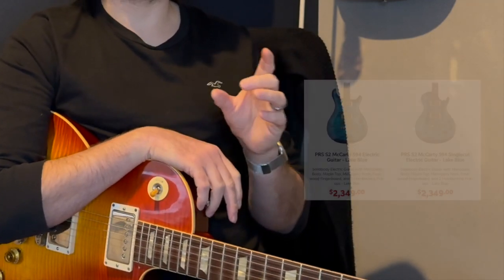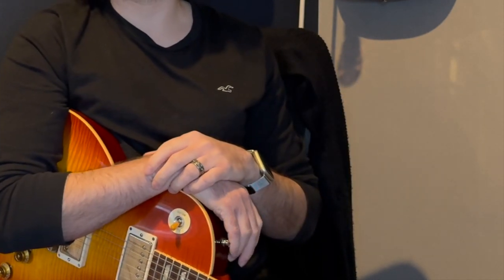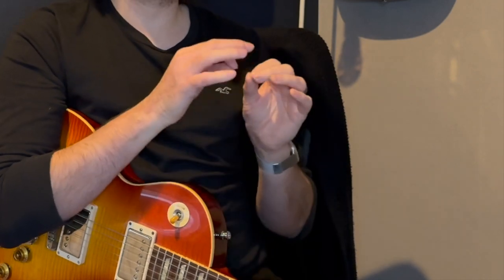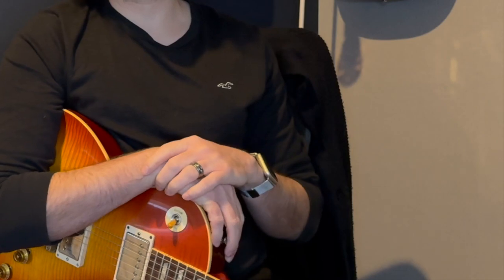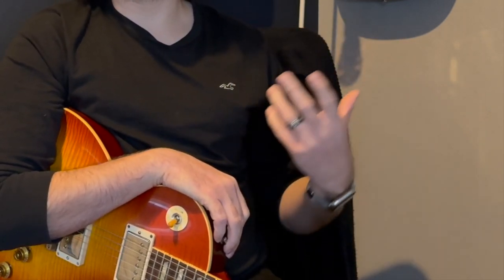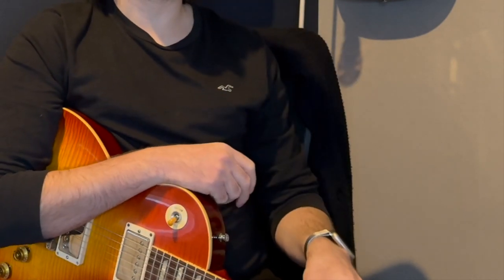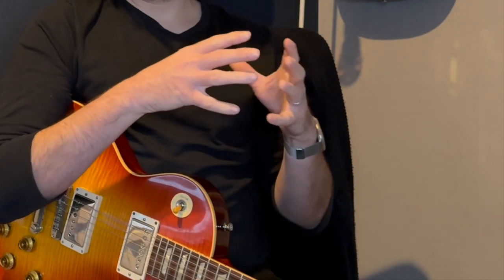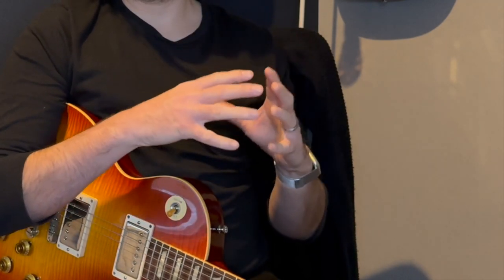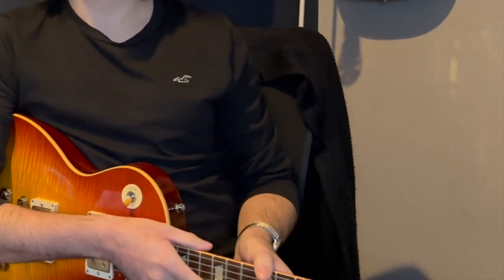PRS does have the cheaper guitar with the S2 line, which is sort of assembled in America using some of the components from the Asia line. So that's what they would consider sort of a midway point, and that is cheaper. I think that's probably slightly cheaper than a Standard, and it's in that ballpark again. But nothing there that would make you say it demonstrates that Gibson's overpriced. If you want the made in America PRS guitar, fully made in America, it's significantly more expensive.